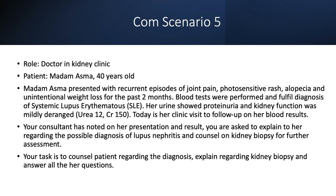Usually the side effects are rare, and we can also monitor you in the observation room. If you report any of the side effects, we can give you immediate treatment. I see. Doctor, if I refuse this procedure, are there any alternative options?